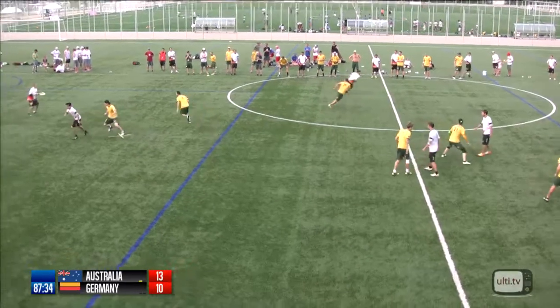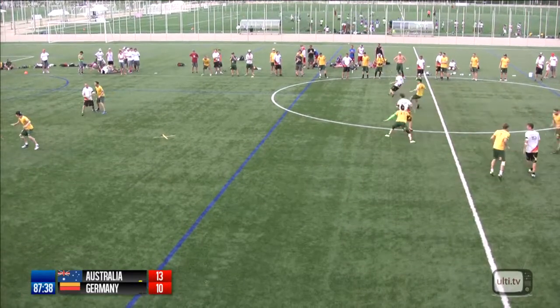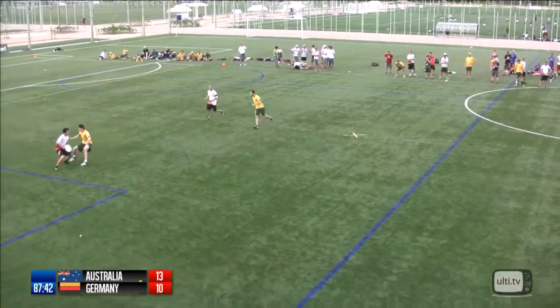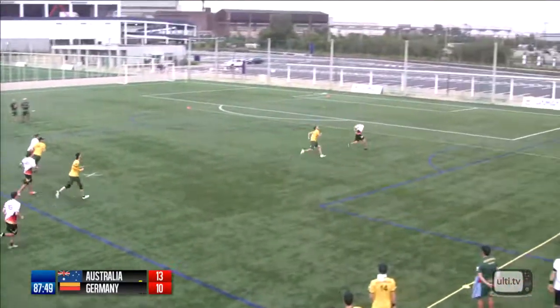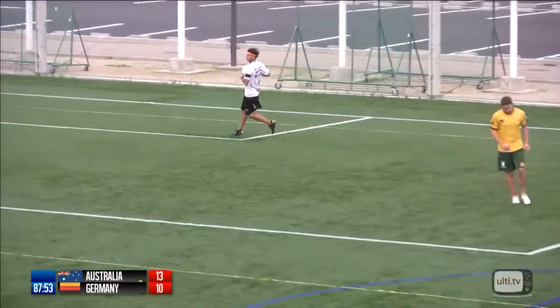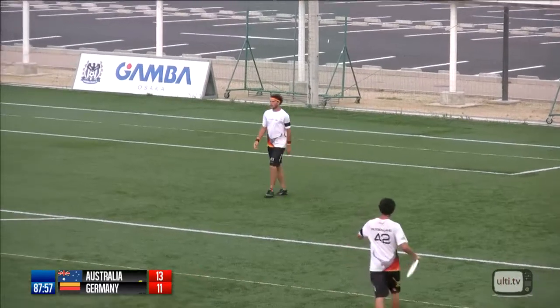42 has a look, puts it to 75. 75 fakes the backhand, now looking for 42, gets it out into good space for him. 42 gets one across to the center of the field. Big one goes up, 23's there, it's gonna count. 11-13 still to the Aussies, but Germans strike back.